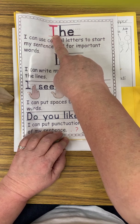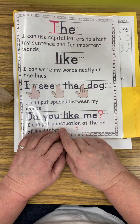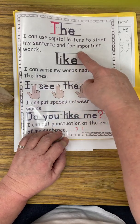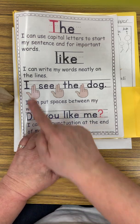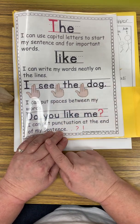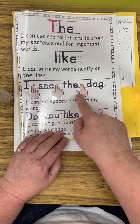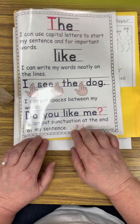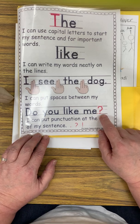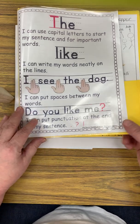We need to put a capital letter at the beginning of our sentence. We need to write our best, keeping in mind the headline, beltline, and footline. We need to make sure that there are finger spaces in between our words so that it doesn't look like just a long string of letters. And then we also need to remember to put some punctuation at the end of our sentence.